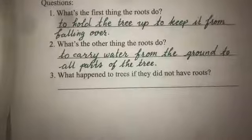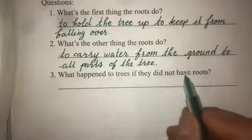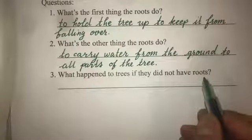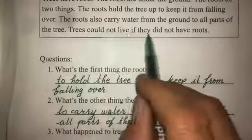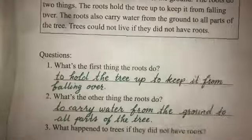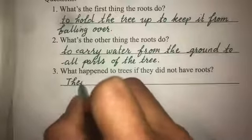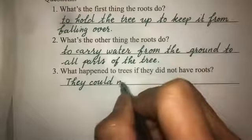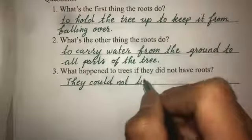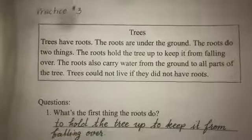Okay. Question number 3. What happened to trees if they did not have roots? So pretty much we can see right here, trees could not live if they did not have roots. So we could say they could not live. Alright, so those are the questions for practice number 3. Alright, we move on.